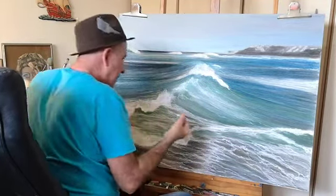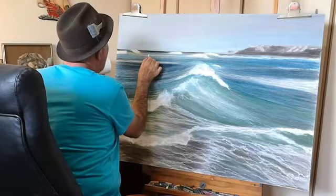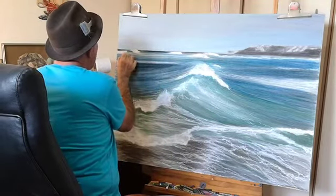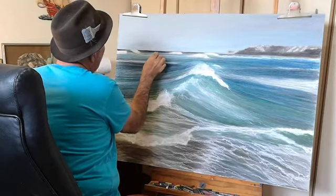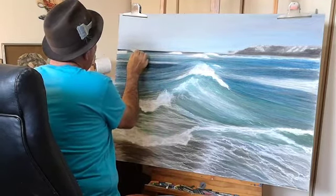There's my Conte for a little bit, just to give some softer line, white line, and just to build up the whiteness a little bit here.